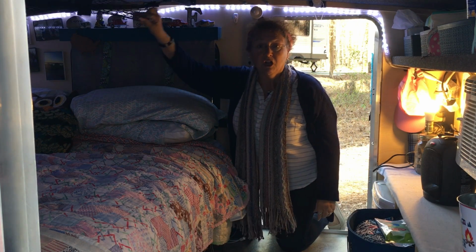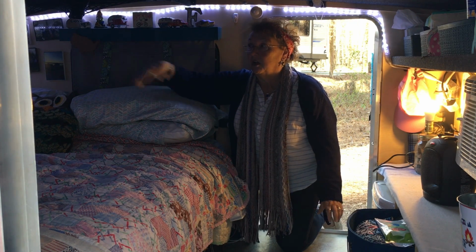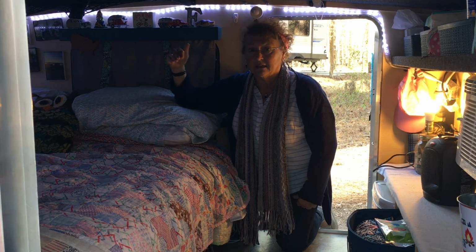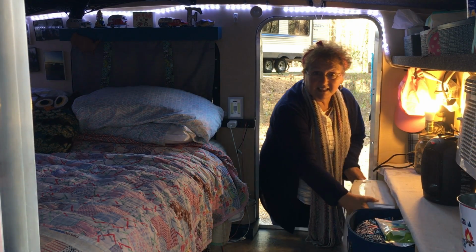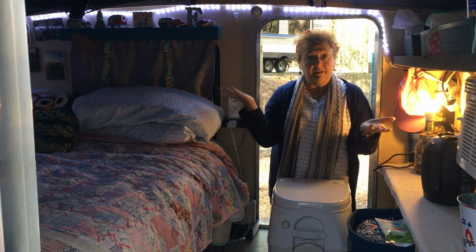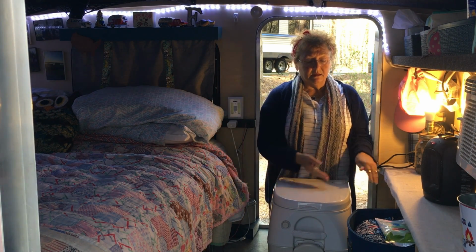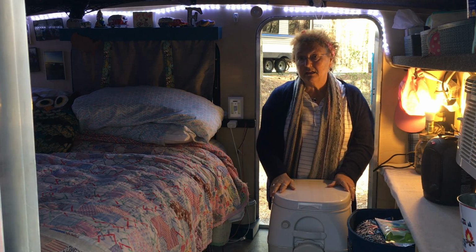He keeps what he needs in that. Up here we have a cargo net. We keep the remote for the TV, coats, pillows, hats, things like that up there. Okay, so then under here is the cassette toilet, and we just slide this out at nighttime, just leave it set out, and then slide it back in during the day so it's out of our way.